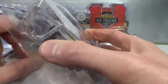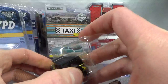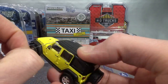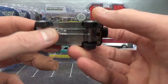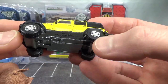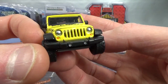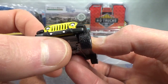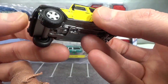Already pre-cut these, so I obviously don't lose too much time opening them up. It's got a rubber band because the top comes off. I like it when the top comes off. So we've got a silver painted metal base, of course rubber tires, authentic rims, painted headlights, nice grille piece. Even the lights in the bumper are painted. Lots of details here in front.